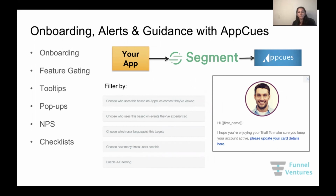What's really good is that you can say you want to show this particular flow, they're called flows in AppQues, to users who may not have logged in the last 3 months, or who haven't done X but have done Y. And so you can basically build that kind of personalized journey based on what they haven't done, because remember, you want to push them towards that aha moment.